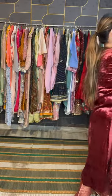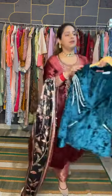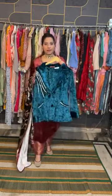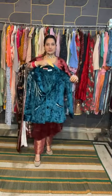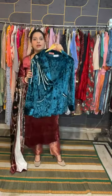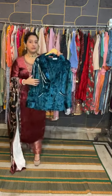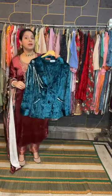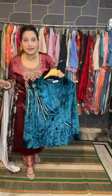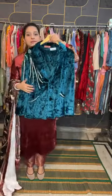Next I have. So अब next हम एक last Coord set है जो कि velvet का है. But इसका price, in case if you want to know, I don't have it handy. So आप इसका price मुझसे live के बाद पूछ सकते हैं, in case if you like it and you want it. So you can absolutely take a screenshot and let me know in the DM section. I'll let you know the price. And yes, इस पे क्योंकि मुझे price ध्यान नहीं था, I'll give you a 10% discount on this gorgeous Coord set. So there we go.